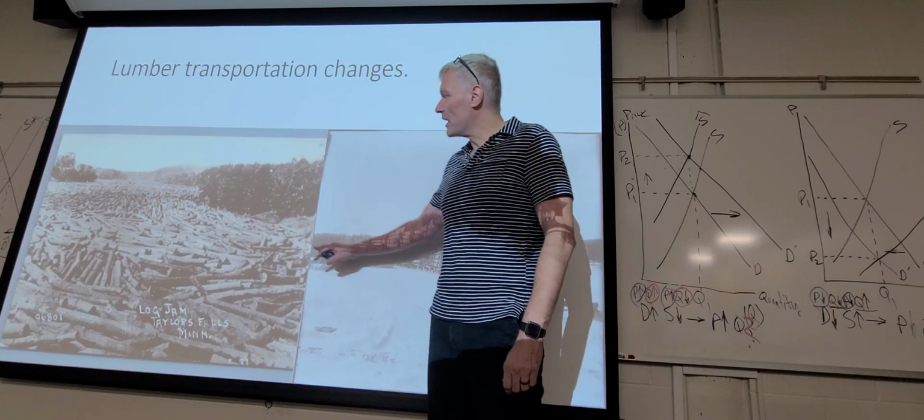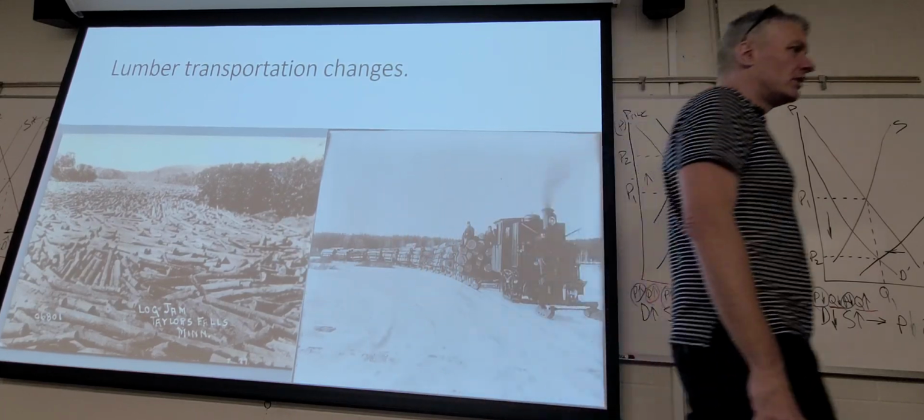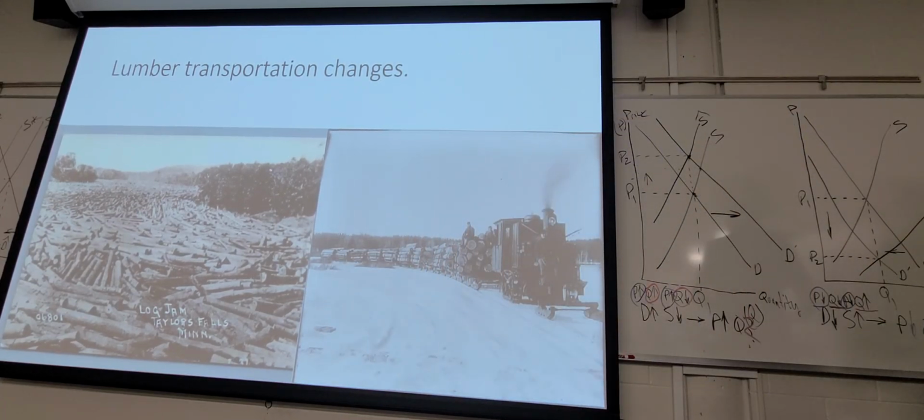So when I looked up some pictures from the age of the changeover from having logs going down the stream, and again, look at that picture of Taylor's Falls.